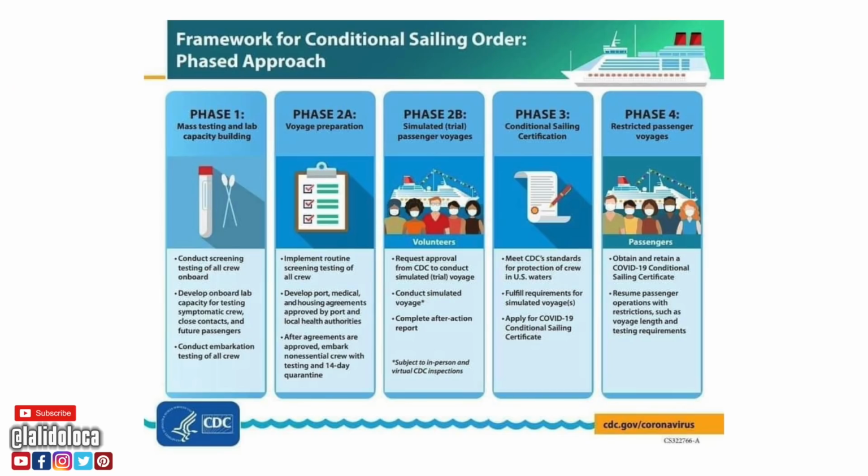So basically phase 1, setting up how they're going to take care of things on the cruise ship, how they're going to get crew members on, how they're going to test them, and then what things are going to be in place when passengers come on to get them tested. We're done with phase 1. That's cause for celebration, and now we're just waiting, or we were waiting, on the instructions for phase 2. Well, they're calling phase 2 voyage preparation. Implement routine screening testing of crew, develop port, medical, and housing agreements, and then after agreements are approved, embark non-essential crew, testing, and a 14-day quarantine.